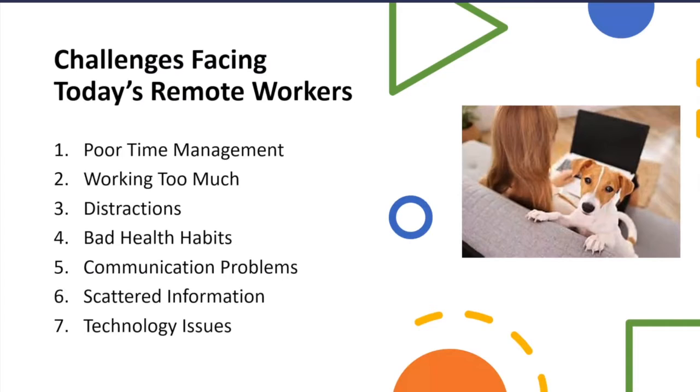So here are the 7 challenges facing today's remote workers. I'm not going to go through these. We're going to spend a lot of time on number 6 and 7, but I want to give you some ideas of how to deal with each one of those as we work through them.